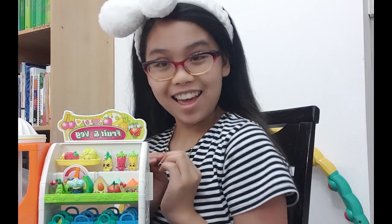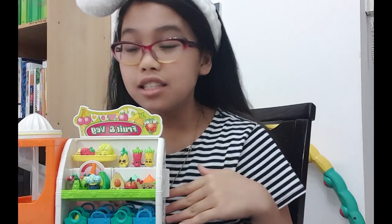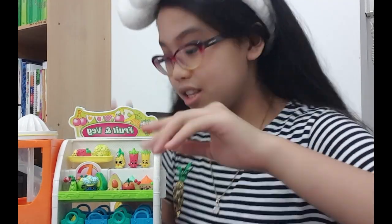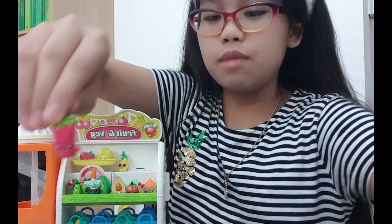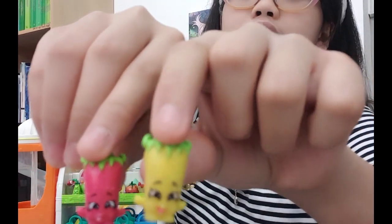Ooh, la la. Okay, so I'm gonna show you each of these Shopkins from all the different places, not only this. And there's a little surprise in here. Ooh, what's the mystery? I'll show you after. Okay, so first, what I'm gonna show you is my two favorites, the two silly chilies. Whoopsie. Awkward. Okay, so here are the two silly chilies, the yellow one and the red one.